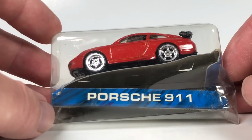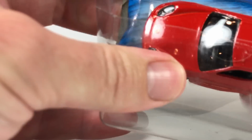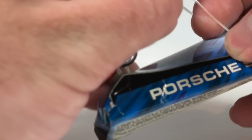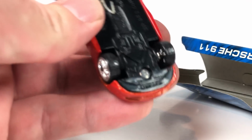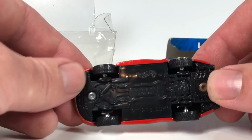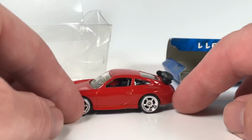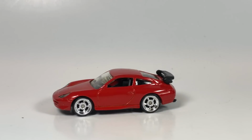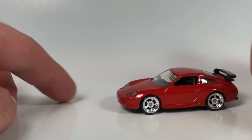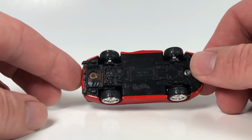Porsche 911. I don't know what this was from. This is like 2003 is the copyright date. I can't remember what this is from. It's rubber banded to the base, and we should be able to just, yeah. I'll just get rid of those rubber bands. These are those weird, thin, low-profile, I guess, Real Riders, but they're kind of plasticky. They never rolled really well. So for Hot Wheels, the rolling is subpar for anything that's got these kind of wheels on them. But this is a cool version of this car.